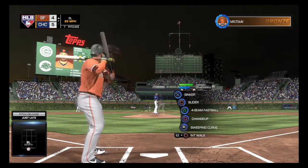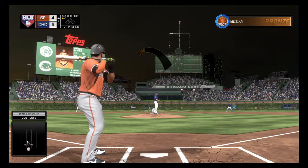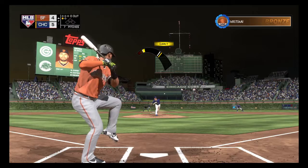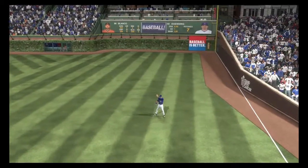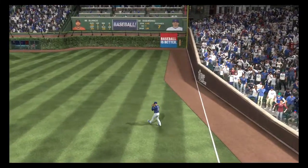And he gets the call that time for strike number 1. 0-1 count, and the pitch. Heading out towards shallow right. Happ moves over, and that's the first out of the inning.